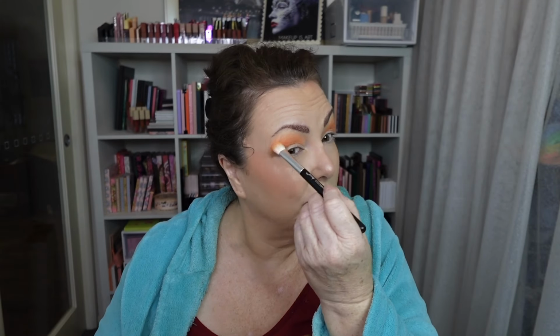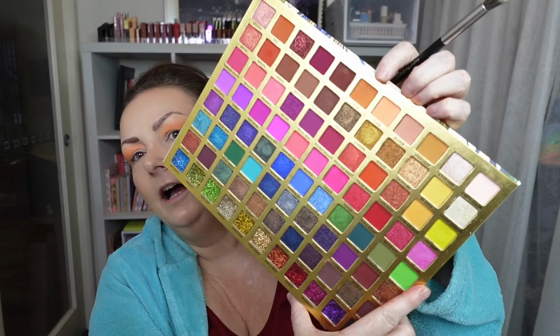I could have done a rainbow look with this, but given it's a super, super, super cold day, I think I'm going to be laying up with a jumper and it may not have matched. Oh, these all have shade. So I used the shade Upbeat and then I've just used the shade Epic.